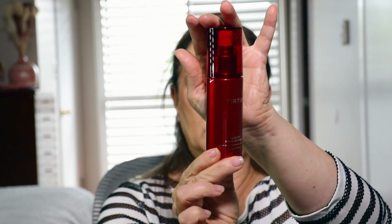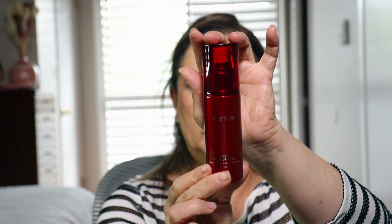So this is what it looks like. The packaging is gorgeous. Let's see about the mist. I like it. Nice and strong. It smells a little bit like hairspray, not gonna lie. It feels kind of tight like hairspray, but it looks beautiful.